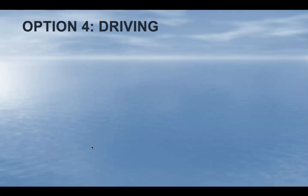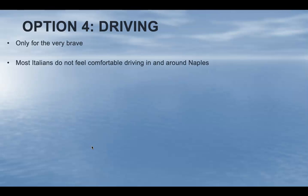And, of course, the fourth option is driving yourself. It's only for the very brave. Trust me, I know. I would not recommend driving in Italy because, and this is kind of putting it mildly, Italian drivers can be a little bit crazy. And that's putting it nicely. So it's only for the very brave and definitely not for the faint of heart. Even most Italians do not feel comfortable driving in and around Naples. Especially to places like Pompeii and or Herculaneum.